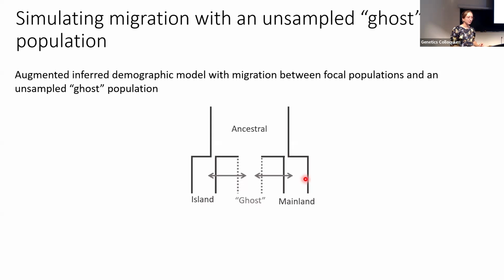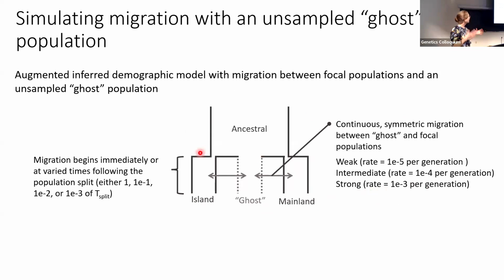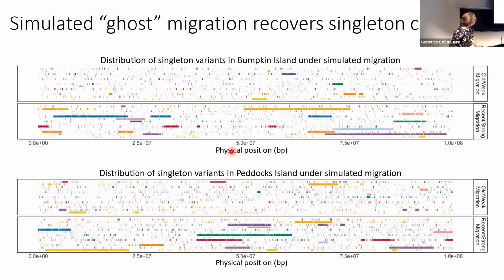And so we conducted simulations under this model of ghost migration, and we tested a range of different migration rates. And we also varied the time at which migration begins following the split. So on one extreme, migration can occur over the entirety of the split, while on the other extreme, migration can begin only very recently. And then we asked if any of these simulated regimes were capable of recovering this pattern of singleton clustering that we observed in both of the island samples. And the tentative answer is yes, maybe, at least in a very qualitative sense.